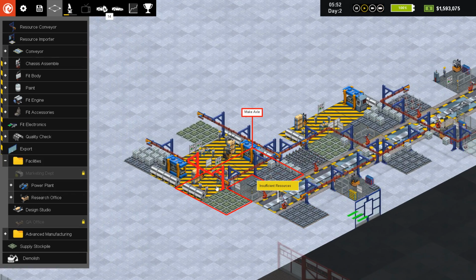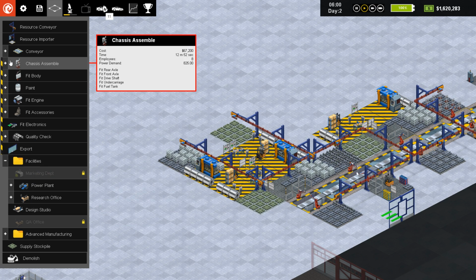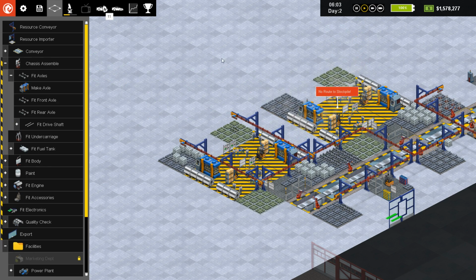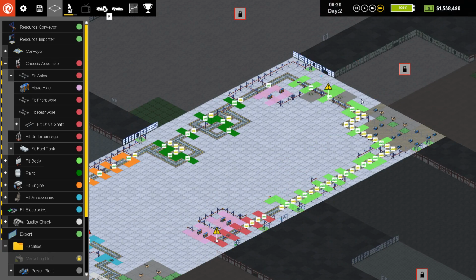Oh, we're still insufficient resources on axles. So why though? Why are we insufficient on axles? We have a whole bunch of them sitting right there. Why aren't you importing them from? Oh, that's why, because that's not a stockpile. Okay. Let's go to no. Make axle. We'll do one more. Right there. Resource conveyor. There we go. That'll help. Help us keep up. Not that we're having any problems because our roof is our slowdown spot.